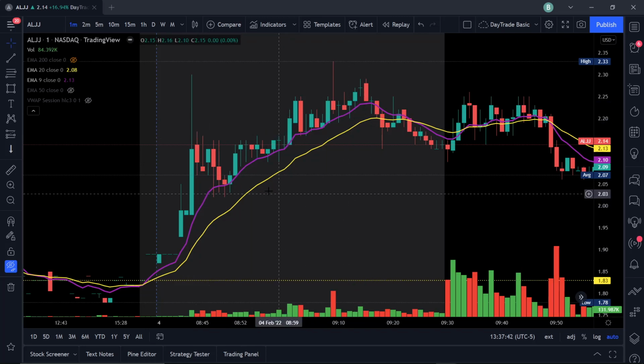So what I started to do was buy on the 9 EMA pullback, and I'll put a link to the video above for the common strategies that I use when day trading. But with this one, I was aiming for a 9 EMA pullback, which is this purple line that you see here, and using this yellow line, the 20 EMA, as a stop loss. So I didn't end up waiting till this crossed the line.